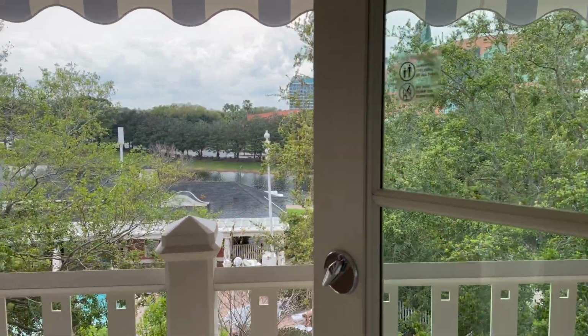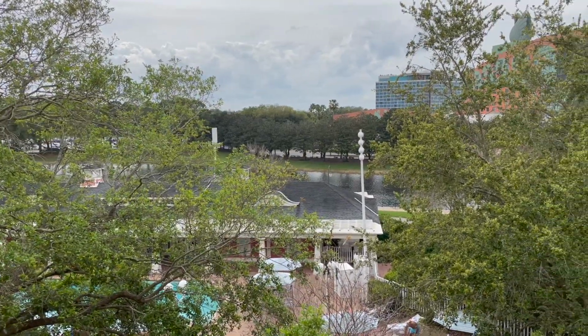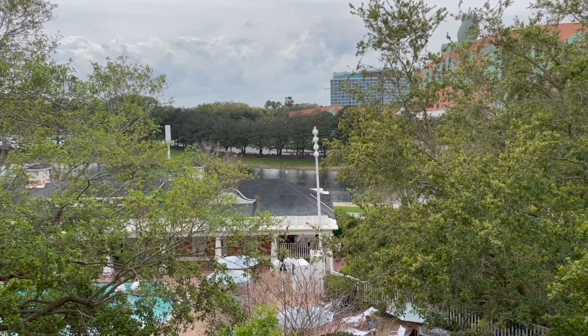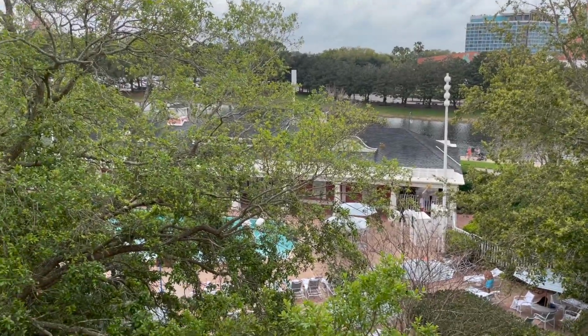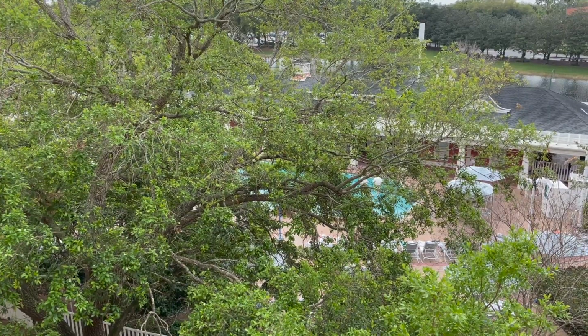Looks like we have a view of the villa pool, which is the quiet pool, which is really, really nice. There is not a sound out here. I think I might be the loudest person out here. Really nice. Hard to kind of see the pool because the trees are blocking it. So I guess this would be a garden slash pool view.